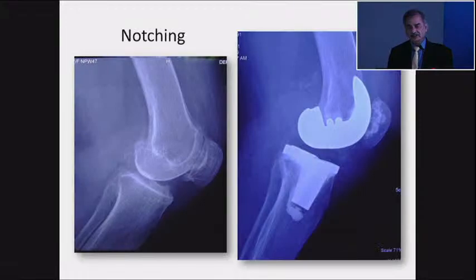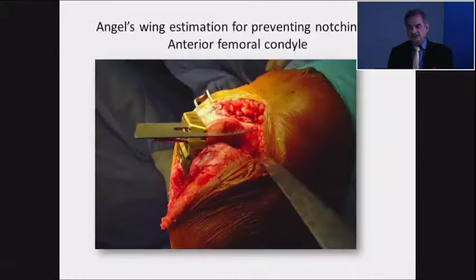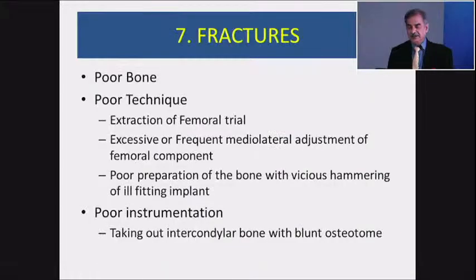Notching is another factor which can give rise to periprosthetic fracture and has to be avoided. All of us do that to make sure that when we suddenly rotate the component, we do not end up notching the anterolateral cortex.